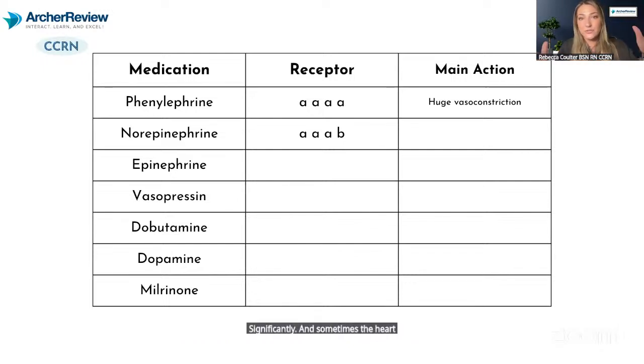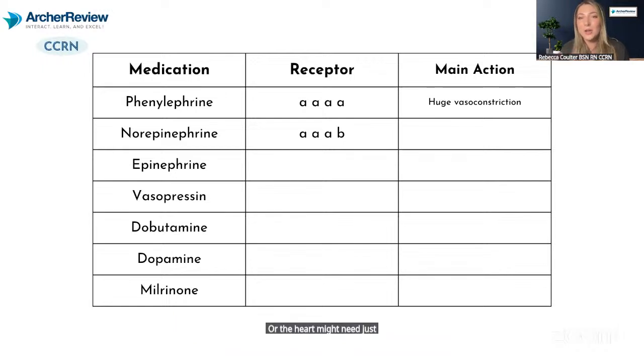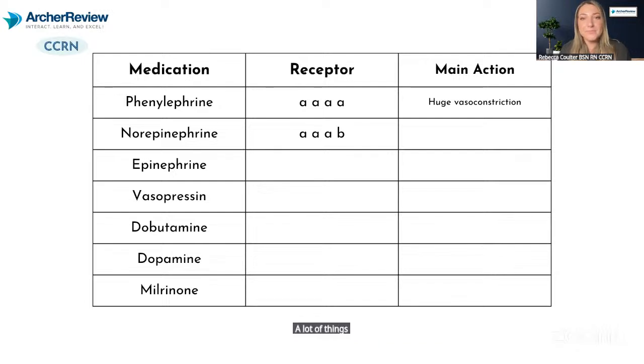Sometimes the heart can handle it. We've got really good functioning hearts out there. Or the heart might need just a little bit of help. We can help it squeeze, give it a little bit of contractility, a little bit of chronotropy to help overcome some of that afterload that we're creating with all of this alpha. So that's why norepinephrine is considered our first line pressor, because it's got a little bit of both. We can assume it's going to help a lot of things, and so it's a great pressor.